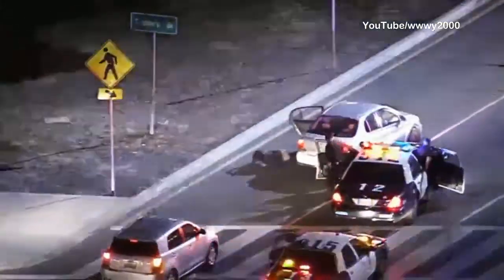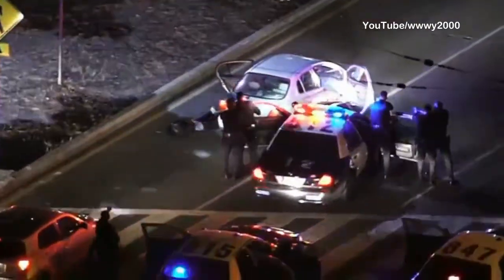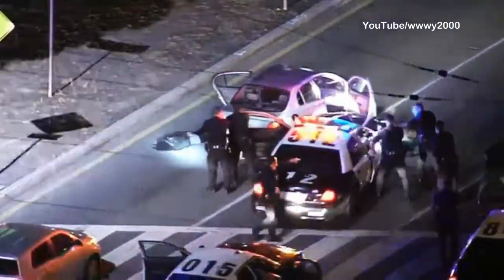This might be it for this car. Here goes the suspects. Oh, back suspect coming out. He's putting his hands right behind his back. The front one on the ground as well. Here comes the driver, it looks like, in a red jacket. He's out. And boy, did they hit the ground fast.